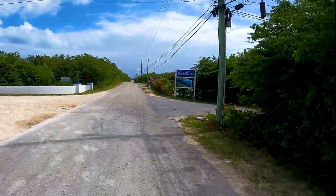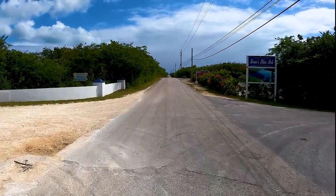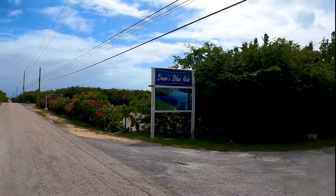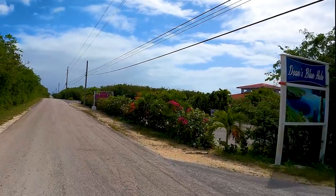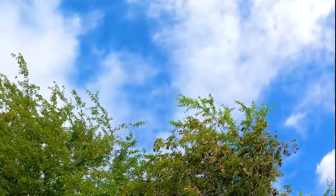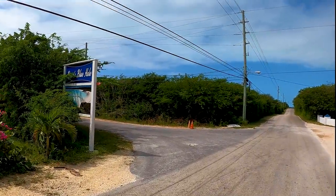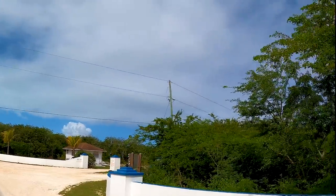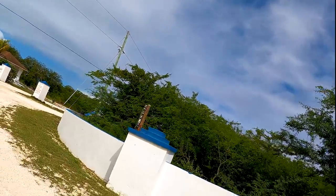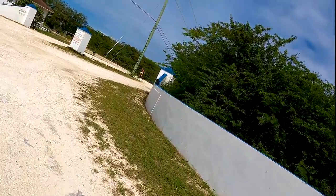So coming from this side, you can see, oh, welcome to the blue hole, Dean's Blue Hole. But on that side, there's nothing. Oh, there is. There is indeed a blue hole. I almost went around the island.